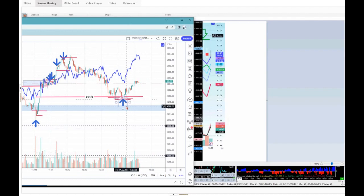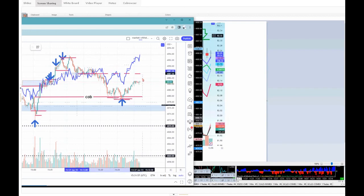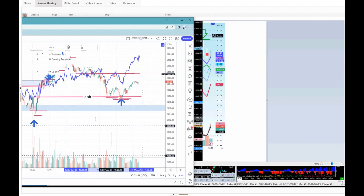Sentiment suggests we take some profits. Sentiment suggests we don't take all our profits, because obviously at this stage here there was a cap in this area here which turned into a change of behavior, of course. So obviously that's going to be a natural target for us to go after, that change of behavior there. And I don't really want to take much profit in this trade at the moment. I want to, obviously I've already taken profits.